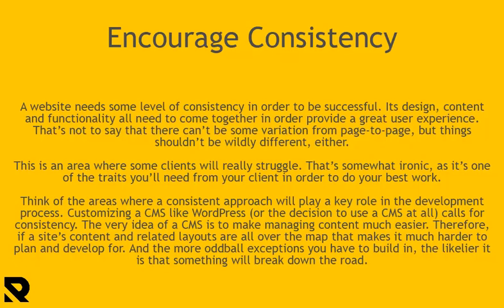That's somewhat ironic, as it's one of the traits you'll need from your client in order to do your best work. Think of the areas where a consistent approach will play a key role in the development process. Customizing a CMS like WordPress, or the decision to use a CMS at all, calls for consistency. The very idea of a CMS is to make managing content much easier. Therefore, if a site's content and related layouts are all over the map, that makes it much harder to plan and develop for. And the more oddball exceptions you have to build in, the likelier it is that something will break down the road.